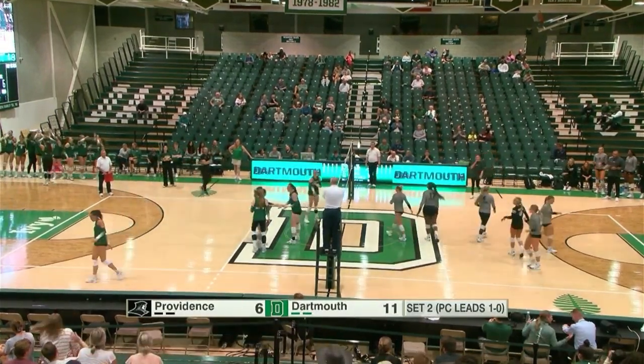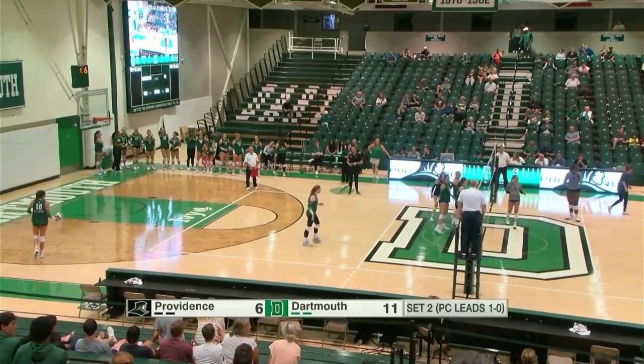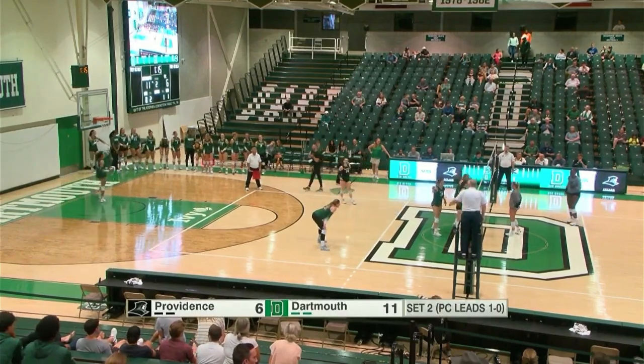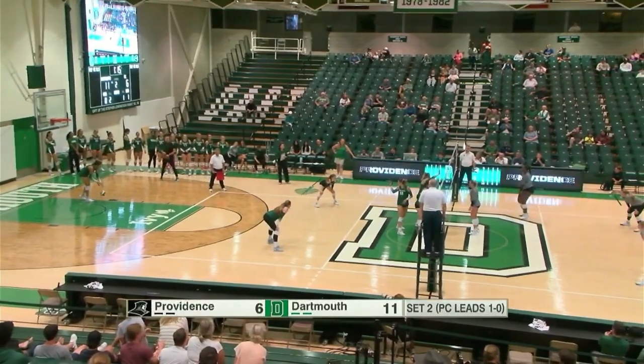See a little bit of frustration there from Taylor. A couple times now. First Goots, now Roberts, able to tool that block. You have that outside hand. You almost just want to angle it a little bit. Just try to steer that ball back into the court.